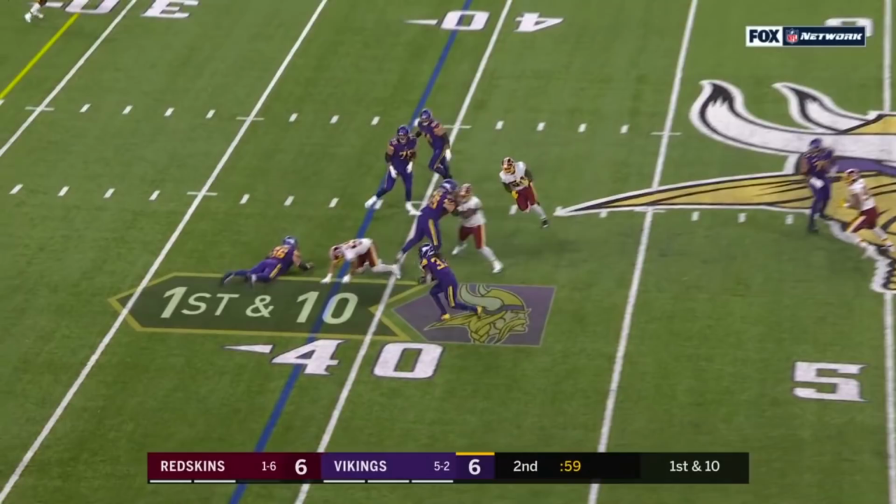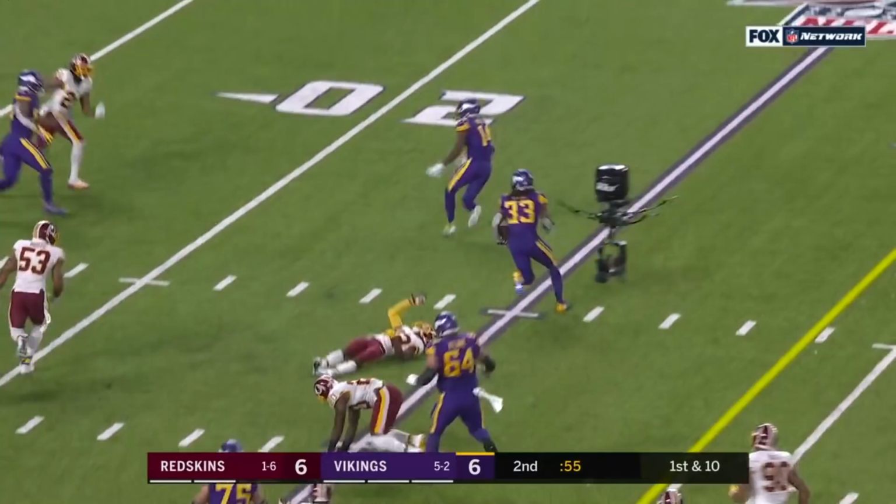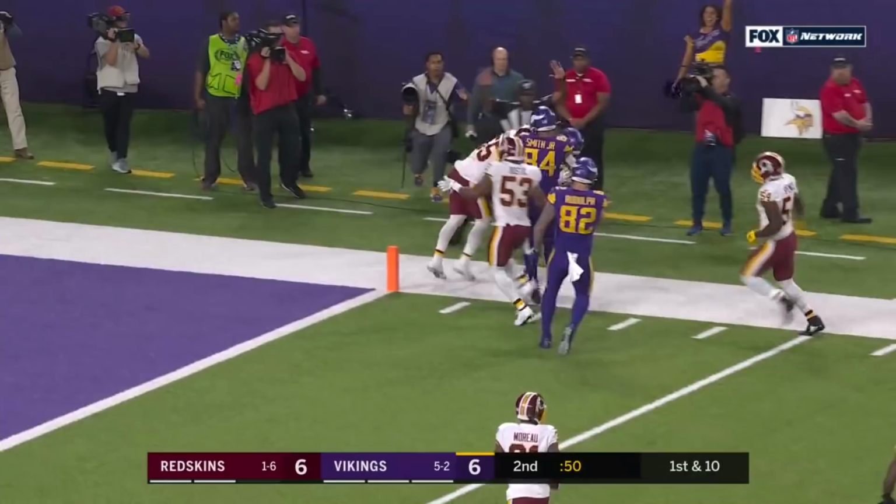Dalvin Cook still going. Hello. Looking for a block from Diggs. And we'll see where they mark him. He's out of bounds near the eight.